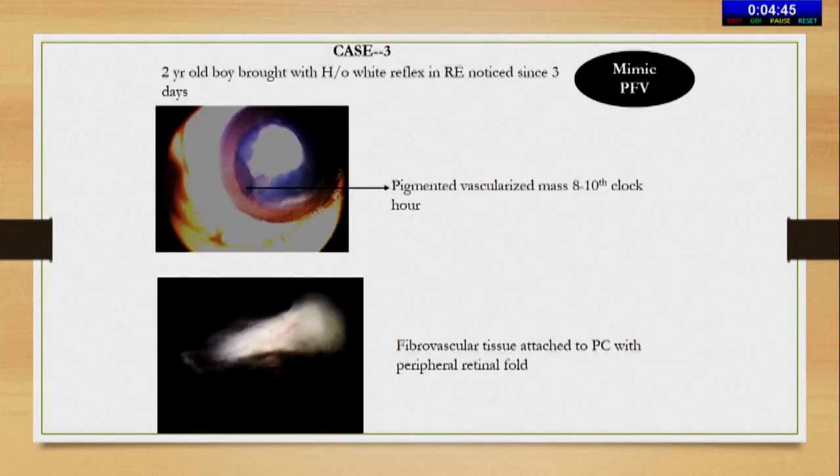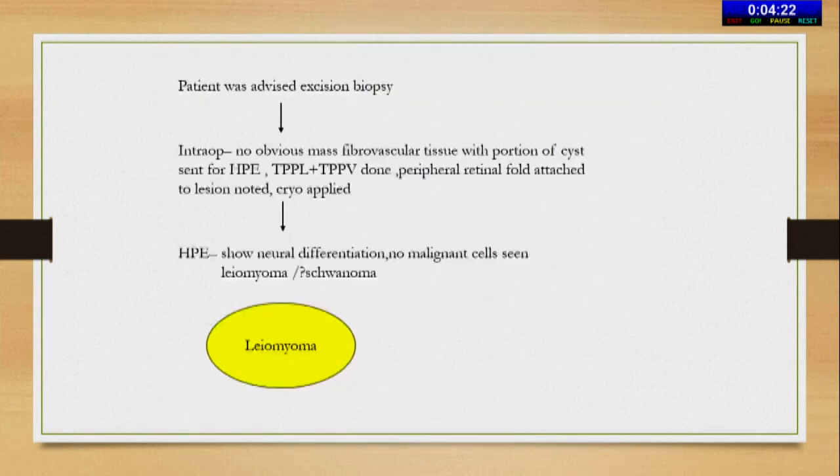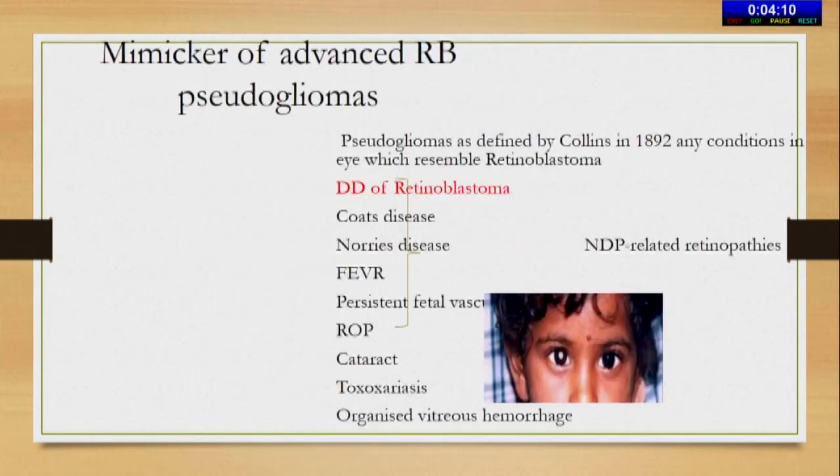There's another case, a 2-year-old boy who presented with white reflex in the right eye. He had a pigmented vascularized mass at the 8th to 10th clock hour, and there was a fibrovascular tissue attached to the PC, which was a retrolental fibrovascular tissue mimicking a persistent fetal vasculature. Ultrasound biomicroscopy showed cystic lesions at the ciliary body area, and MRI also showed a ciliary body lesion. We planned for the excision biopsy, and we found there was no obvious mass, but there was a cystic lesion with the fibrovascular tissue which was excised, and histopathology showed neural differentiation in them, and it turned out to be a leiomyoma.